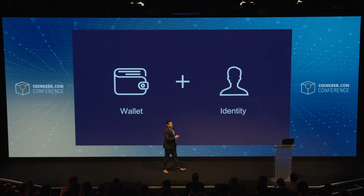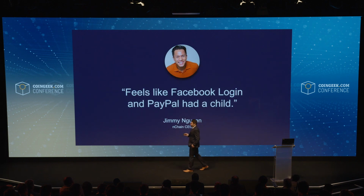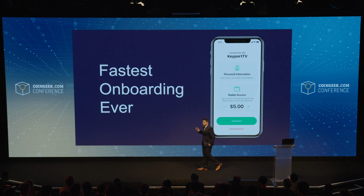Okay, but how does it work? Cashboard basically allows users to share their identity and limited access to their funds in just one click. When we showed an early version of Cashboard to Jimmy, he said that it felt like Facebook login and PayPal had a child. So at least you understand the concept. It's more focused on microtransactions, but you get the point. And this is the fastest onboarding experience ever, because you are basically connecting your wallet and your personal information in just one tap with any service.